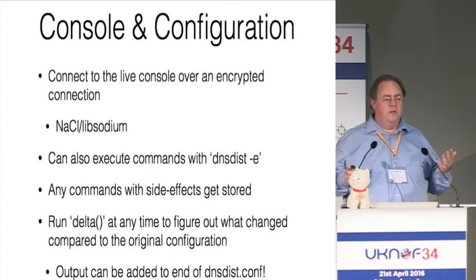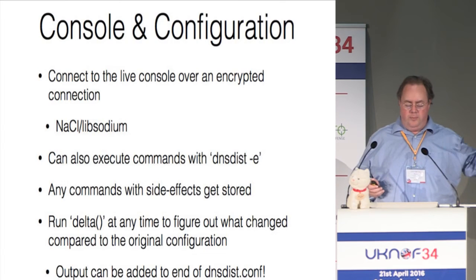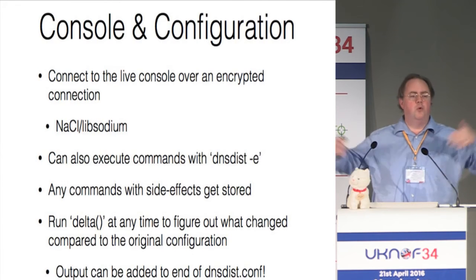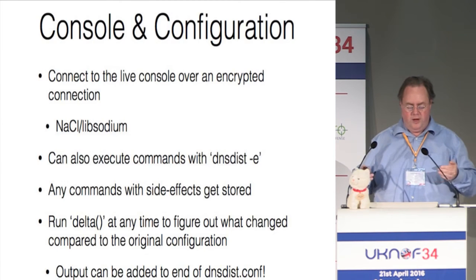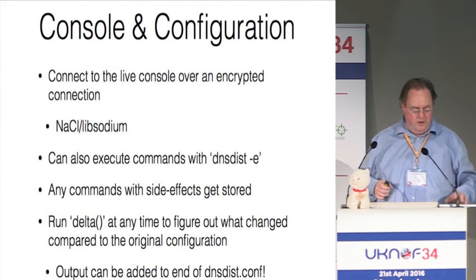So you can connect to it over TCP/IP. It's all encrypted. You can also send commands to it. So if you have a whole bunch of dnsdists and you want to make a change to all of them, you can broadcast that. The configuration management is pretty nice.